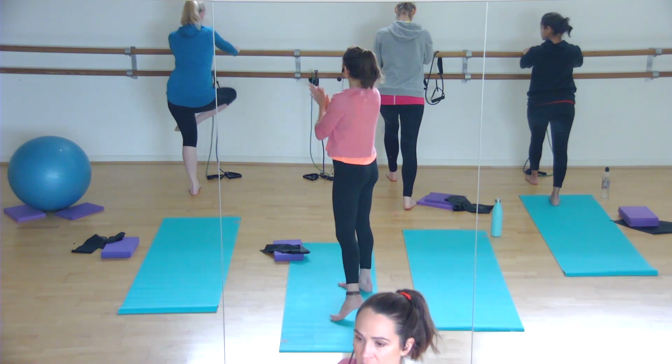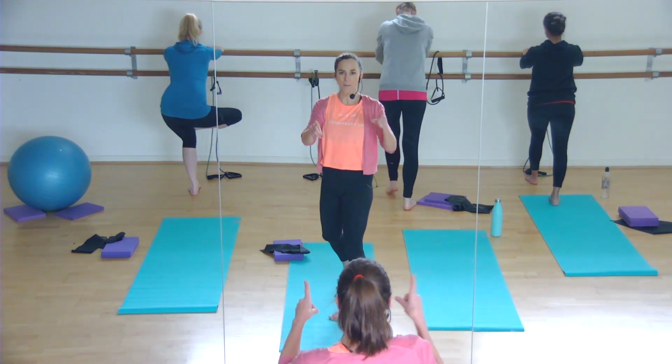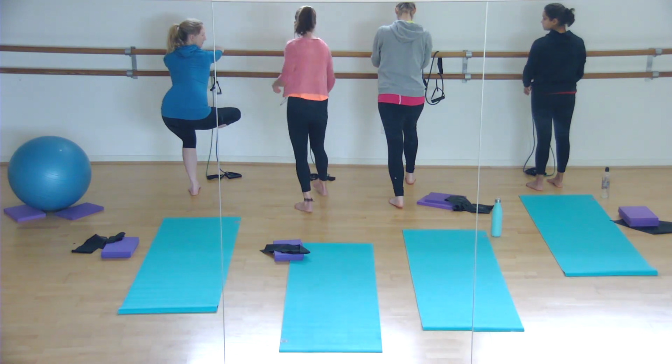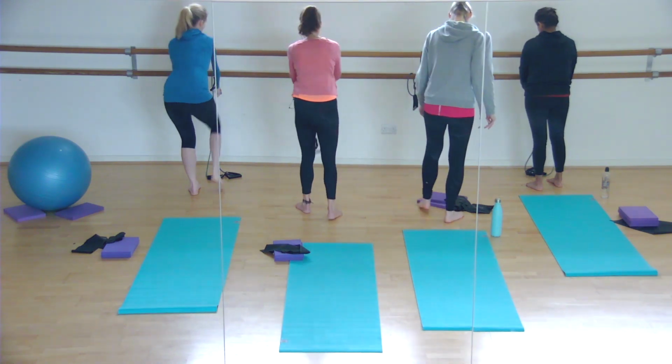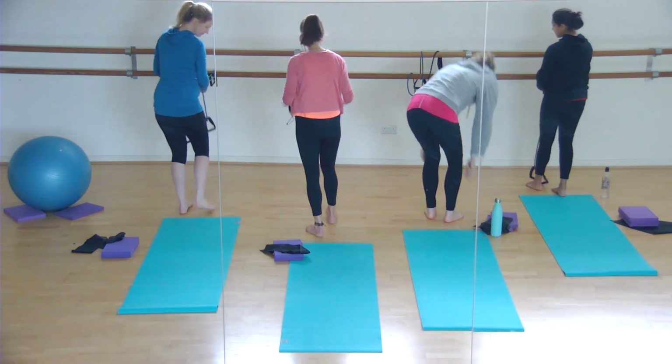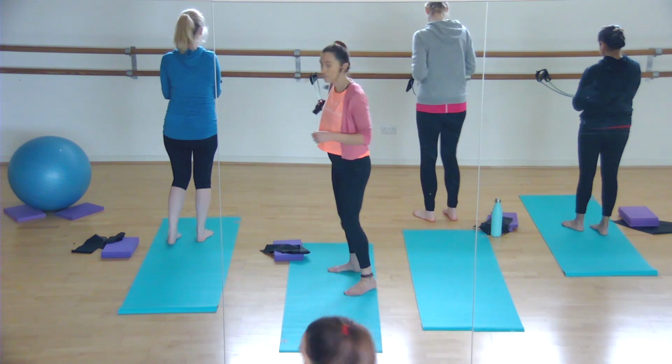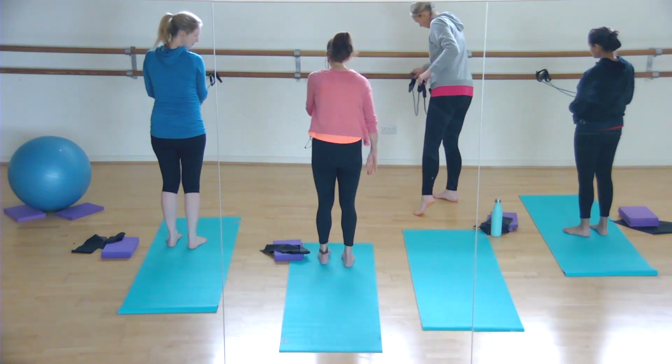Everybody okay? Good, good, good. So we're gonna start grabbing our bands now, and we're gonna start to do some exercises. So I'm just gonna tell you guys at home, we're gonna grab both of our bands. So I'd like you to do the same as well. Make sure you've got your bands attached to something that doesn't move. And then we're going to go into our lunge position.